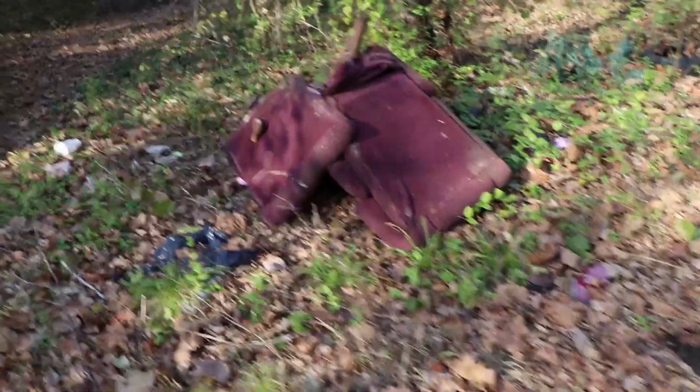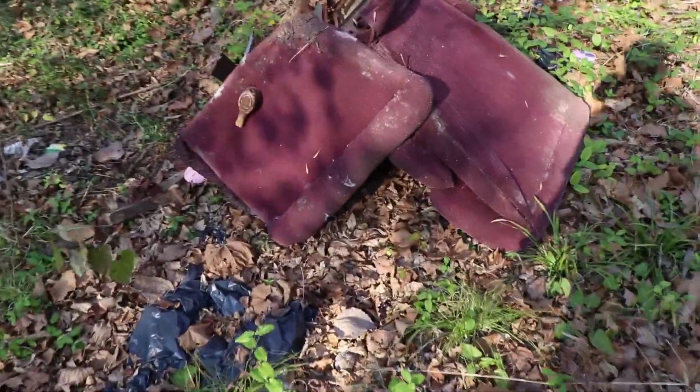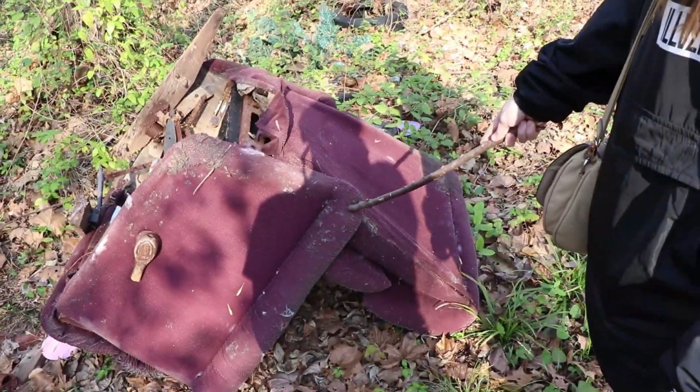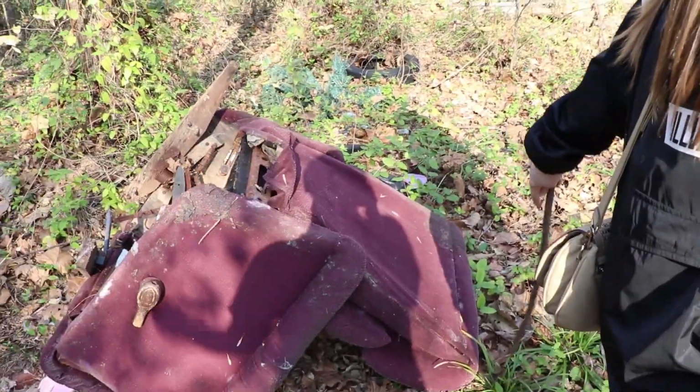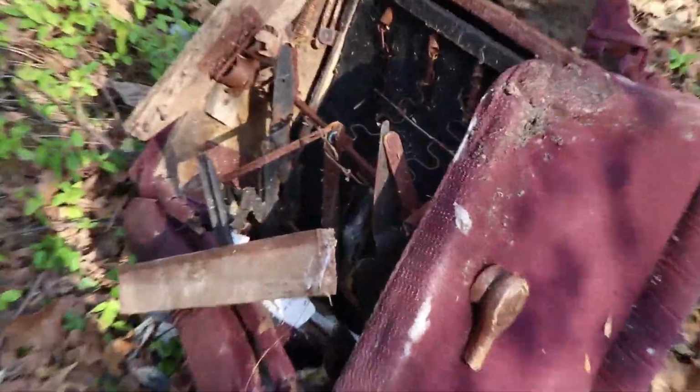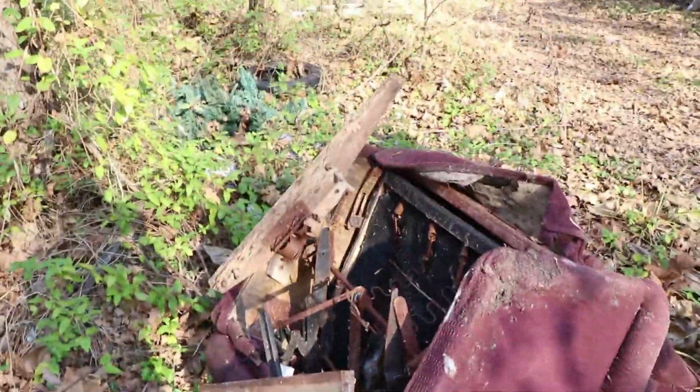Yeah. And over here, we've got what used to be a rocking chair. We should tip it back over. But then again, I don't really want to touch that. You touch it and it just explodes. It's a bit crusty. Crusty, dusty. If anyone ever wanted to know what the underside of a rocking chair looked like, that's what it looks like. Onwards! Looks like we got another tire.